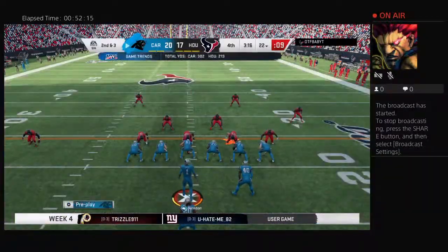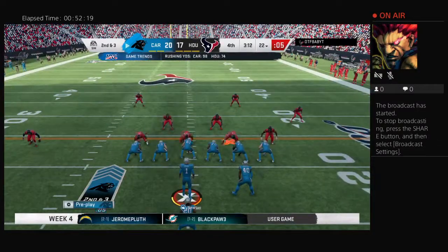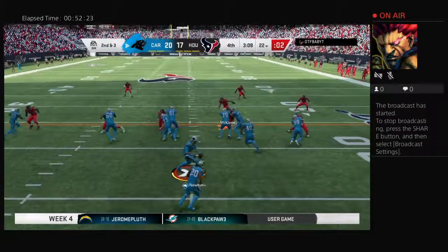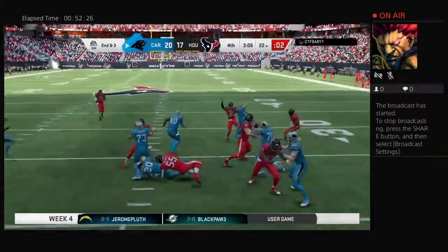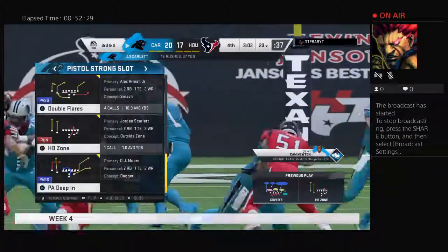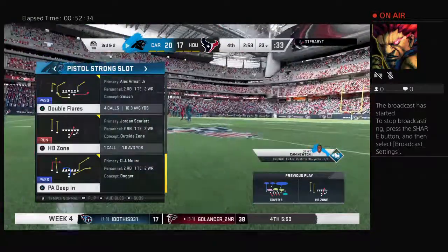Clock continuing to run. They'll probably wind this all the way before snapping it on 2nd down. Now a give here to Scarlett, and he'll only get a yard to bring up 3rd and 1. Now the objective there, I mean, yes, the positive gain, that's nice, but work some clock.